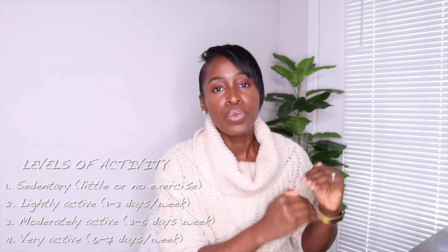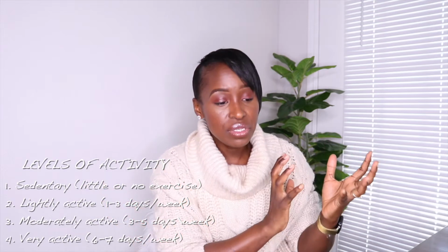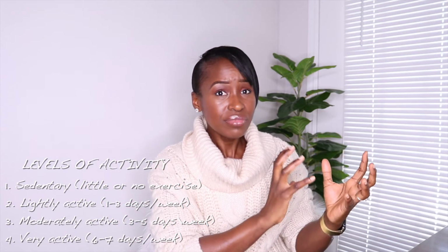Then level 2, we want to think about a person who works in a supermarket. They are always on their feet, helping customers, moving up and down, packing groceries, so there's a lot of movement going on. A person who works in a supermarket and a person who has a sedentary lifestyle are different. The calorie needs will be very different.